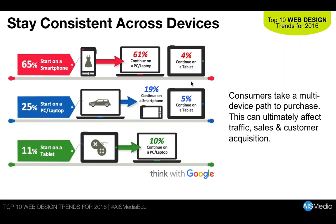One thing to keep in mind, from insights that Google published a little while ago, is that consumers take a multi-device path to purchase. And this ultimately means that many purchases start with a query on a smartphone. Sometimes they may start with a search on a laptop. Other times people may sit on a sofa and casually browse on their tablet. Where people start and where they end varies from industry to industry. So if you're selling cars, or you're selling mortgages, or you're selling gadgets, it's important to understand where your customers generally engage with your brand first.